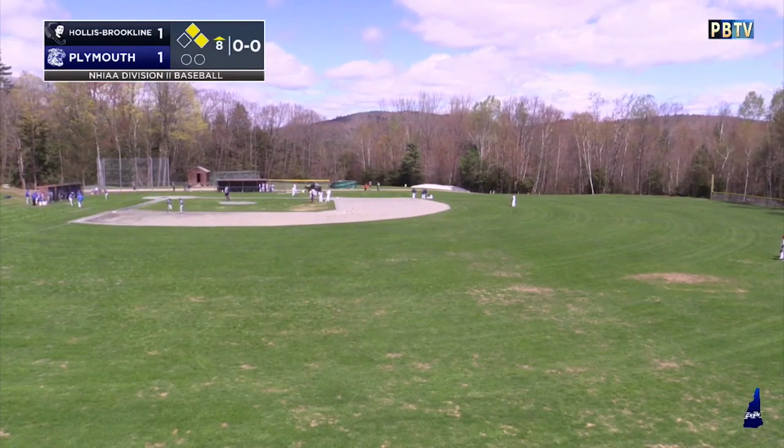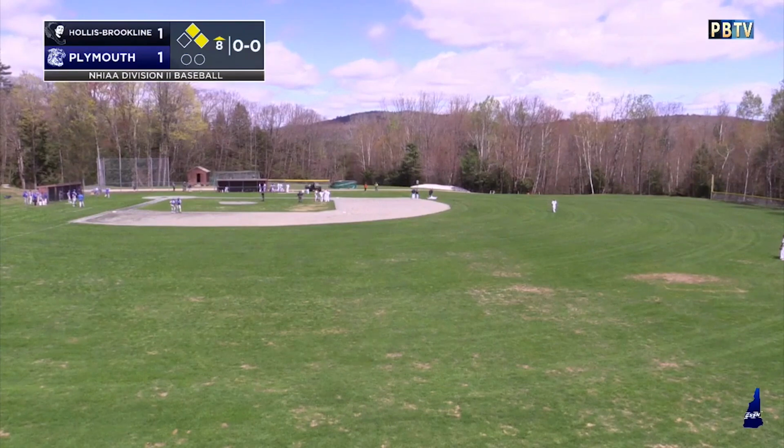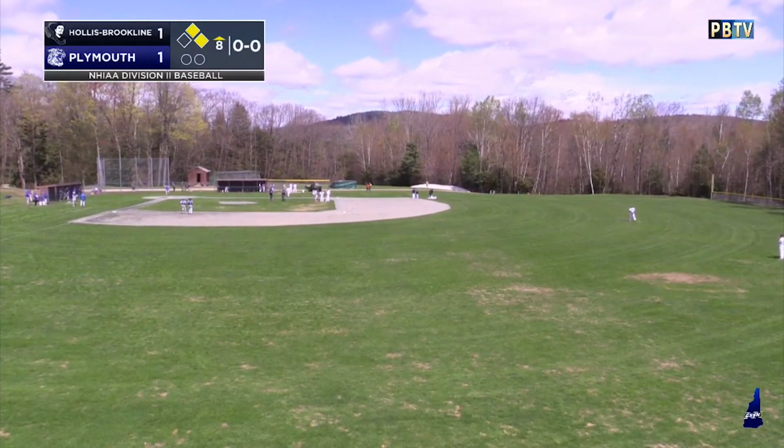Hollis-Brookline with runners on second and first, no outs here in the top of the 8th. They look to be stretching out Demas again like they did last time. It looks like Andrew and Jack are going back in the dugout for some reason. Yeah, so maybe they're switching gloves, and Jack could be pitching, and Andrew might be going to first. Who knows?